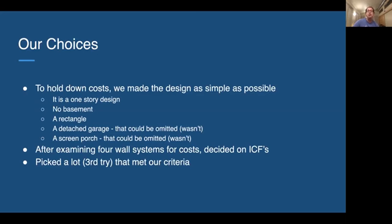The garage, for one thing, was really useful because we could store supplies in the garage. It could be locked while the house was being built, so the garage was built first. And the screen porch has been one of the things we really enjoyed about the house for sure. So I'm glad we didn't omit either of them.